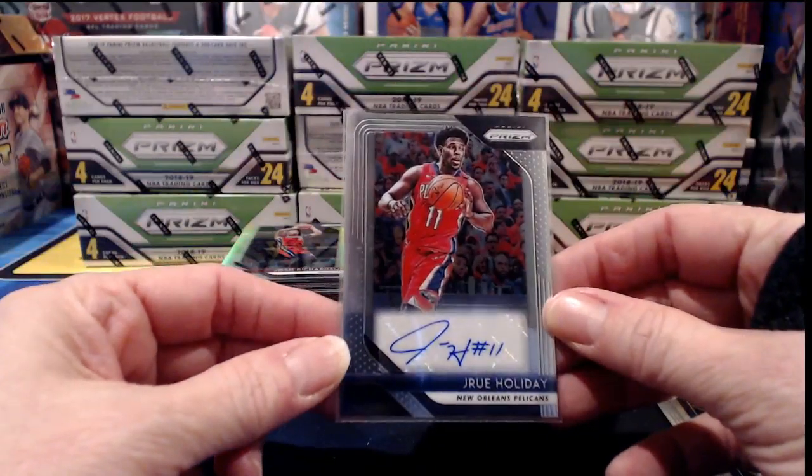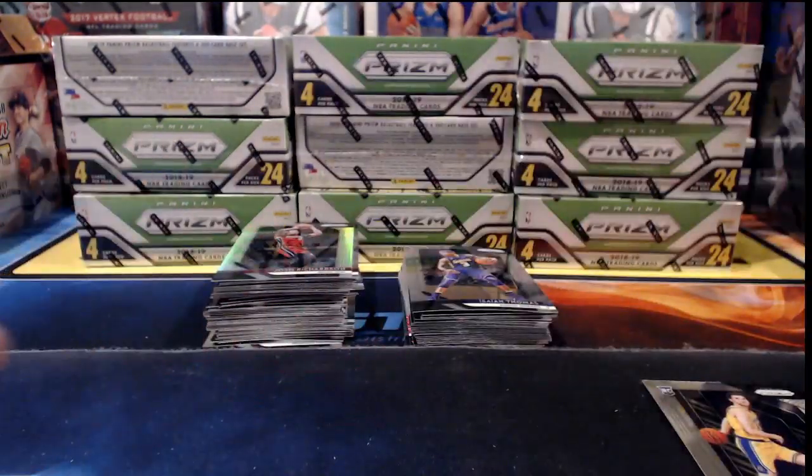Looks like our first autograph is out for Nola. We've got Jrue Holiday coming out of this box for the New Orleans Pelicans.